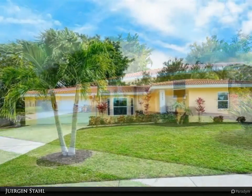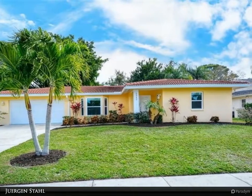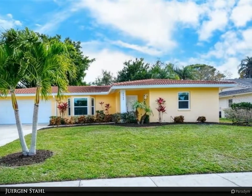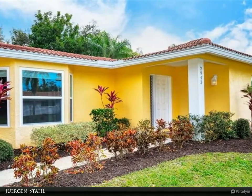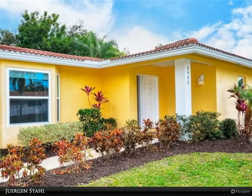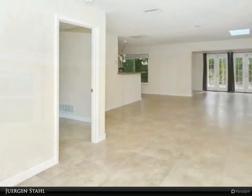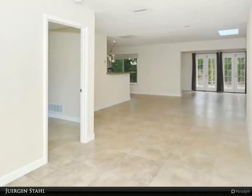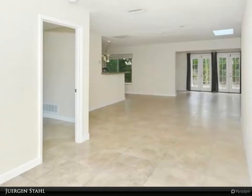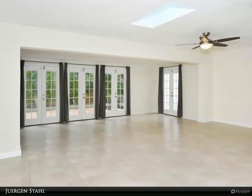Updated and move-in ready 3-bedroom, 2-bath, 2-car garage home in the desirable, deed-restricted community of Gulf Gate Woods. The bright and spacious floor plan features a custom kitchen with solid wood cabinetry, granite countertops, glass tile backsplash, a breakfast bar and newer stainless steel appliances. Bathrooms with granite counters and dual sink in master bedroom with his and her walk-in closets.